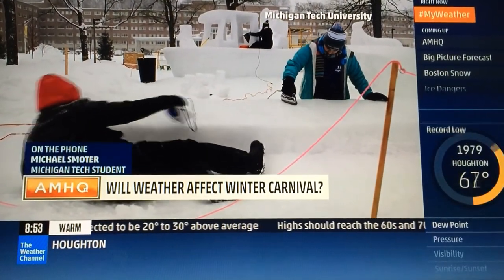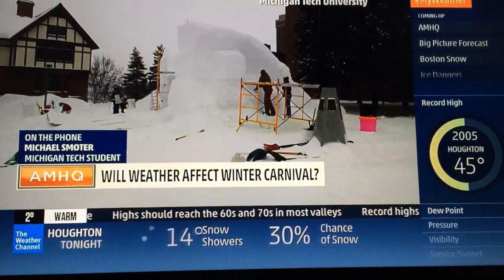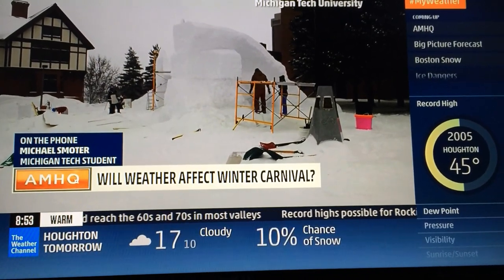Michael, are you with us this morning? Yeah, how's it going, guys? I'm doing well. And did I get the last name right? I just want to make sure for everybody. Yep, Mike Smoter. All right, perfect.